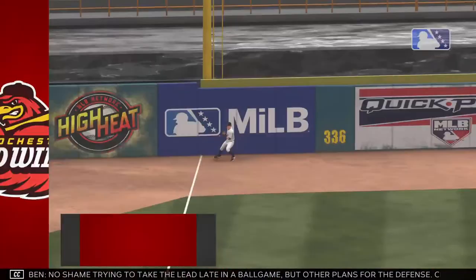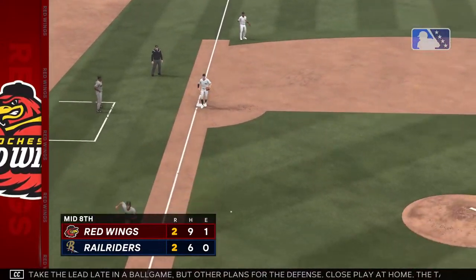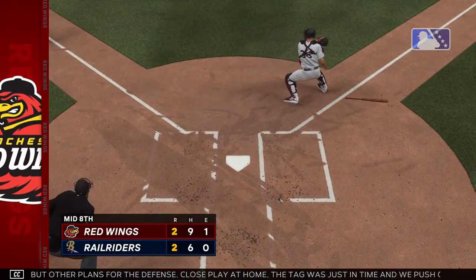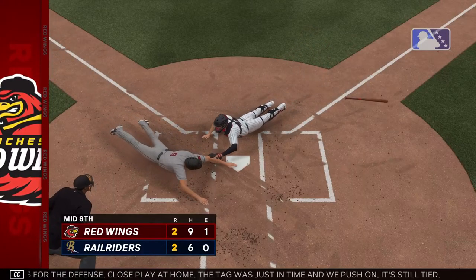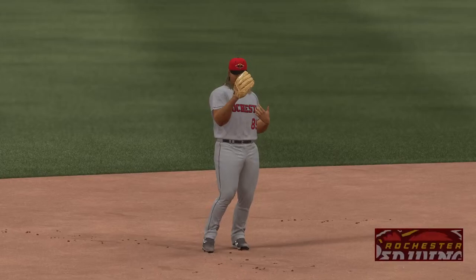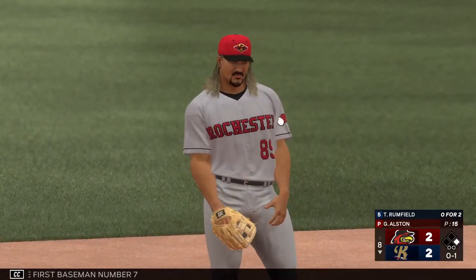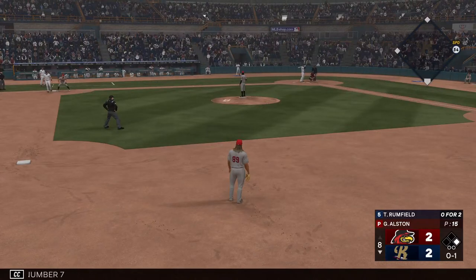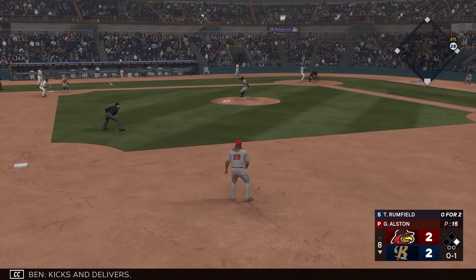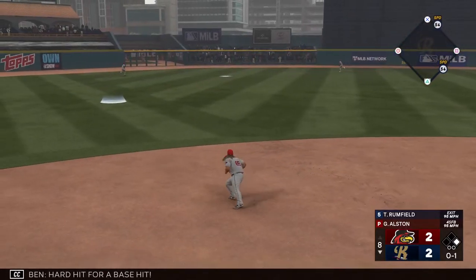No shame trying to take the lead late in a ball game, but other plans for the defense. Close play at home. The tag was just in time, and we push on. It's still tough. Next up, the first baseman, number seven. Kicks and delivers. Hard hit for a base hit.